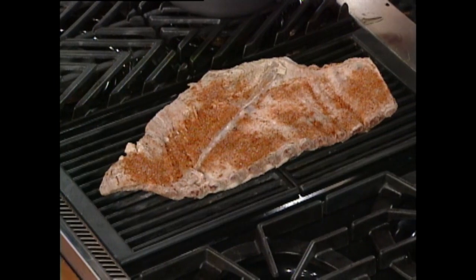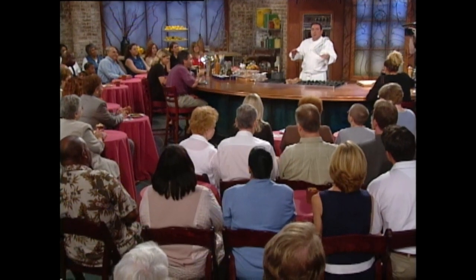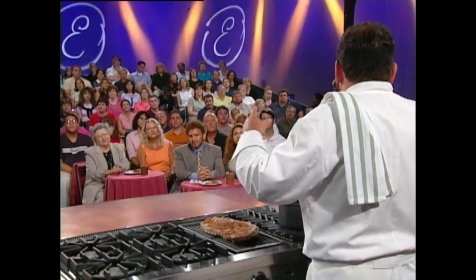You go put them on your grill. You don't have a grill? No problem. I tell people this, they think I fell off another planet. If you don't have a grill, or it's cold and you don't want to go outside, what I'll do is rub them, roast them in the oven for about 10 minutes, take them out, then take my sauce and smear it all over both sides of the ribs.